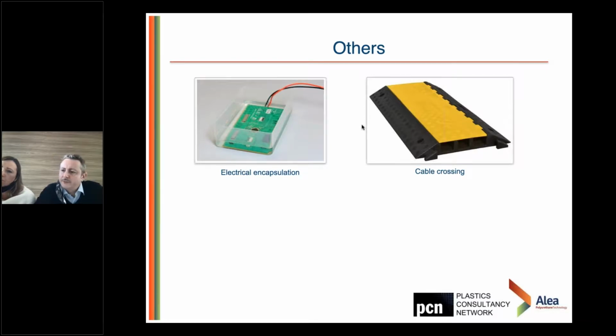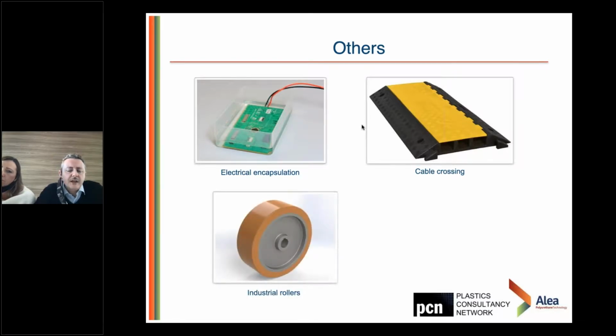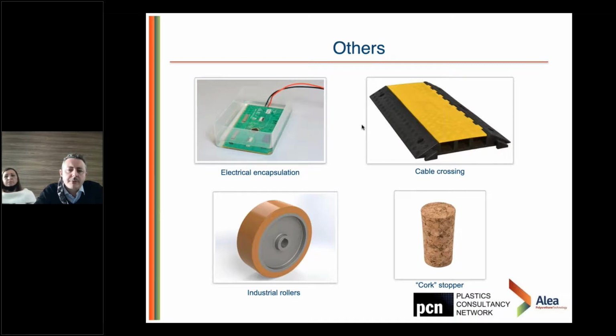or during some concert. We have technical wheels, very much used in industrial applications. You can find polyurethane even in a cork stopper. Sometimes, if you take a look at a cork stopper, it is made of cork powder that is glued together with special polyurethane products.